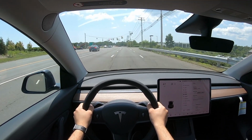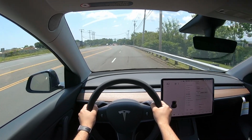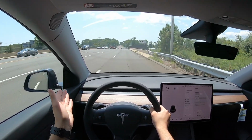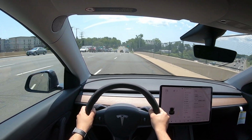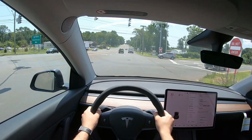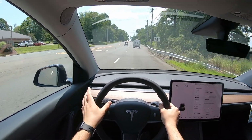So the performance is 61,000. This one is 54,000, as I said. But with the performance, you get actually less miles, but honestly not by much. The Model 3 has about 50 miles difference between the performance and the dual motor. With the Model Y, this one has 326, and the performance has 303. So there is about 20 miles difference between this one and the performance version.